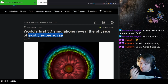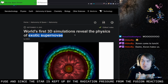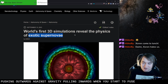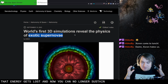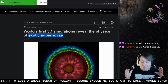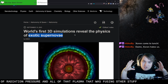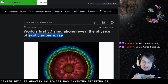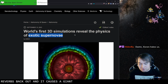And since a star is kept up by the radiation pressure from the fusion reactions pushing outwards against gravity pulling inwards, when you start to fuse iron, a lot of that energy gets lost, and now you can no longer sustain the size of your star. You start to lose a whole bunch of radiation pressure, and all of that plasma that was fusing other stuff rushes into the center because gravity no longer has anything stopping it, slams into the iron core, reverbs back out, and it causes a giant stellar explosion we call a supernova.